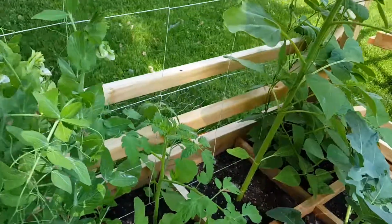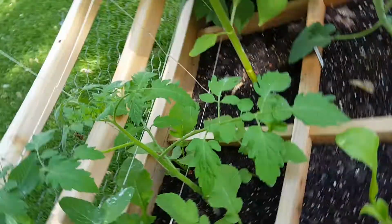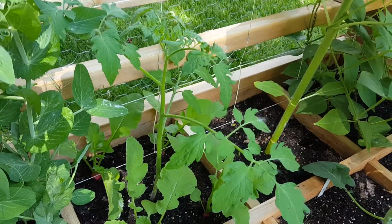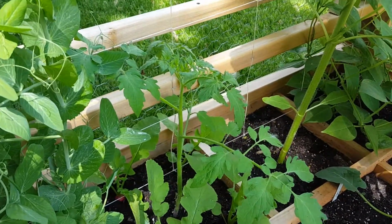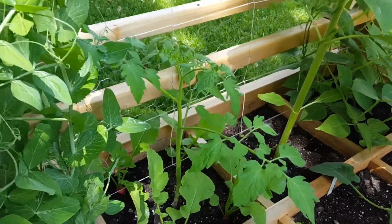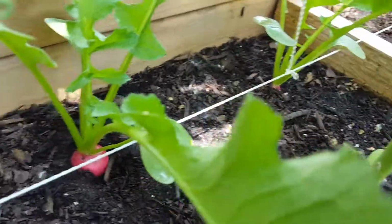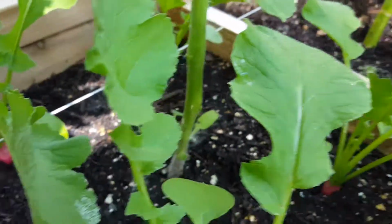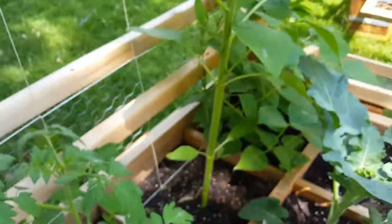So that's exciting. This is our sun sugar tomato. Oops, sorry about the camera angle there. It's getting to the length where hopefully we can start guiding it onto the trellis. We want that to climb. You can see the radishes underneath of it are developing nicely. Still a little small, but they're coming along.